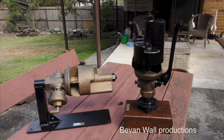The obvious question becomes, though, if the whistles are basically all the same, why is there so much variation in the sound that the whistles make from one class of locomotive to the other?